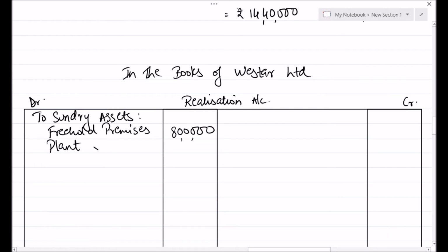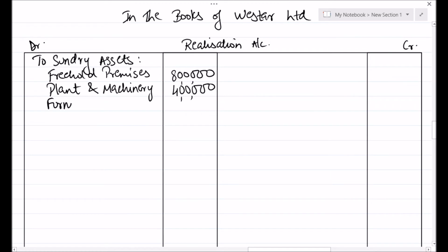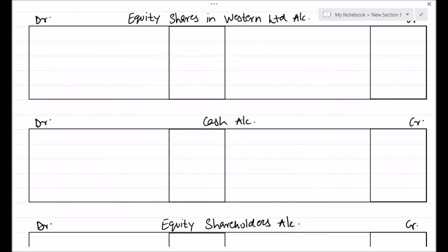Plant and machinery, that is 4 lakhs. Furniture is 42,000. Stock is 58,000. And debtors is 3,30,000. Then cash at bank. Cash is not taken out, so it will be transferred to the cash account. 22,000 will be written as balance brought down. 22,000.